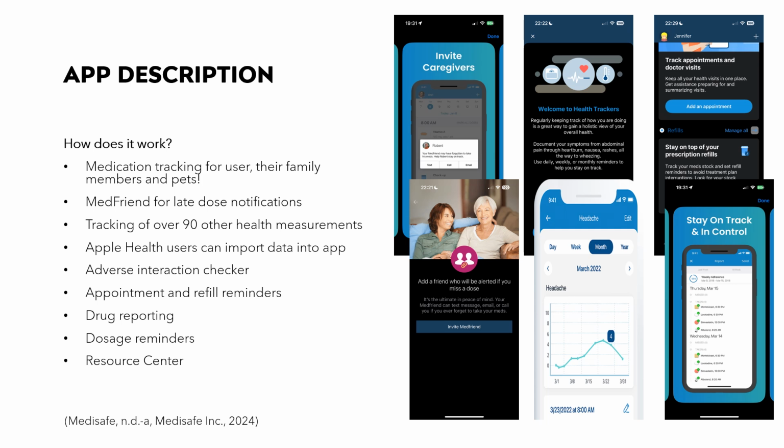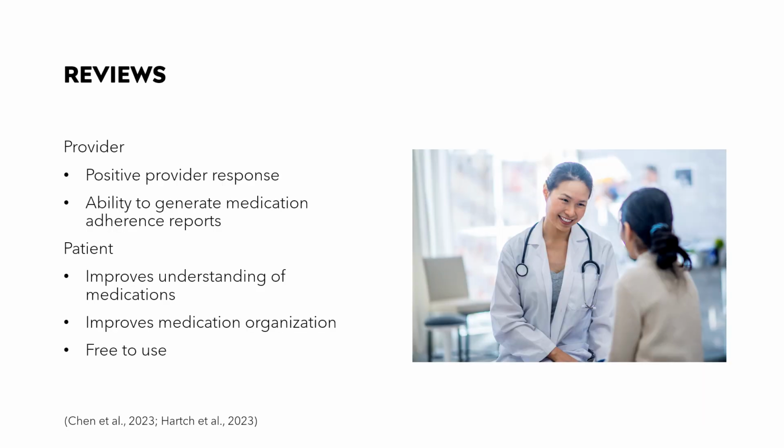The app can also send the user advance notice of upcoming appointments and medication refill reminders. The Resource Center is available as well and provides additional information on common diseases. In reading reviews, healthcare providers have responded positively to using the app. Medication compliance has increased in practices where providers have recommended the app to their patients. The app's ability to generate a medication adherence report provides valuable information that providers appreciate.